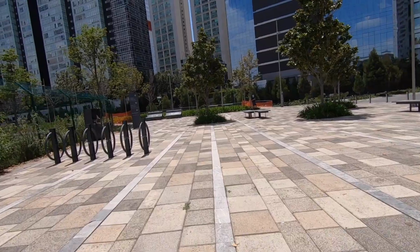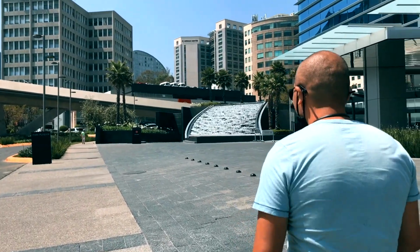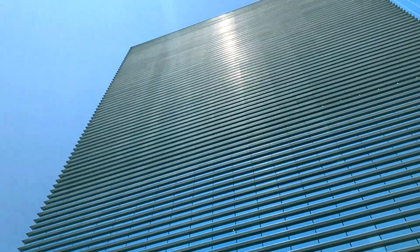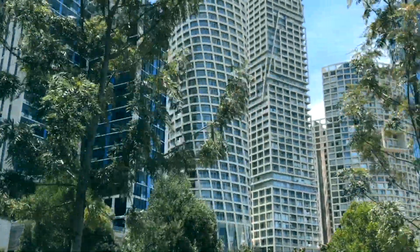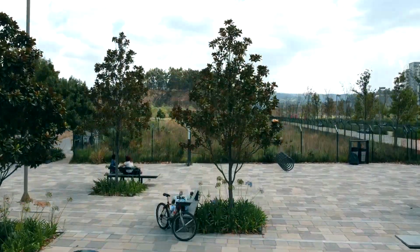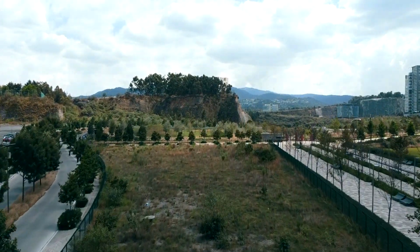This is a very special occasion for me because I'm here with my best friend from childhood. This is Giovanni, he's from Peru, and we practically grew up together when we both lived in Los Angeles. After more than 20 years of not seeing each other, we're meeting again here in Mexico City.